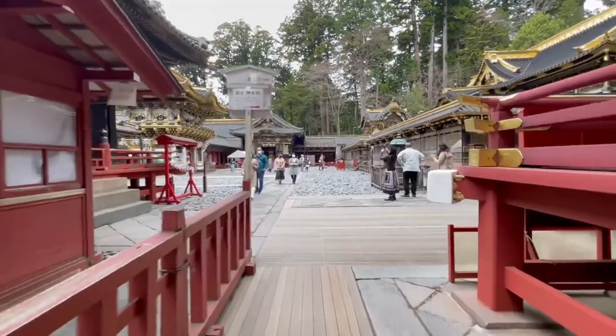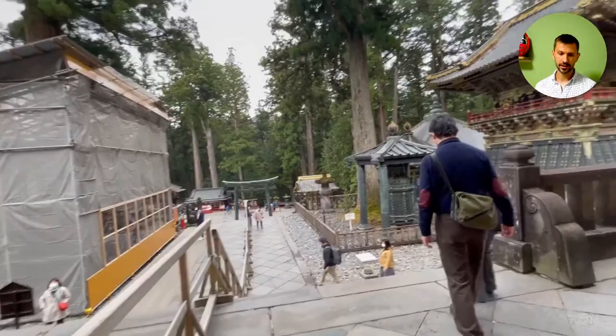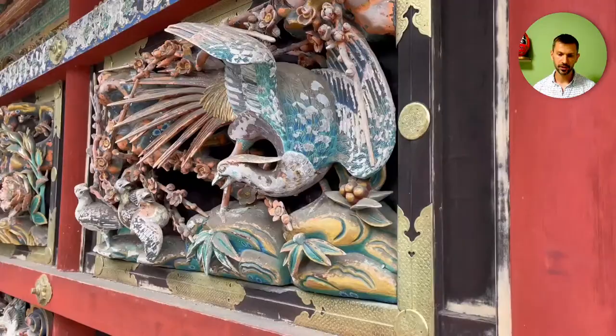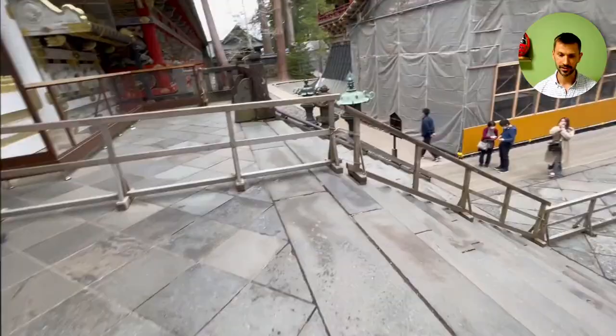Okay, zooming forwards a bit, we're now passing back under that beautiful Yomeimon gate. But this time as we come out, we're looking to our right and towards the Yakushido, which is a Buddhist temple inside the shrine complex. It's known for a very large ceiling painting of a dragon with interesting acoustic properties, but again, we're going to be skipping that today as photography isn't permitted inside.